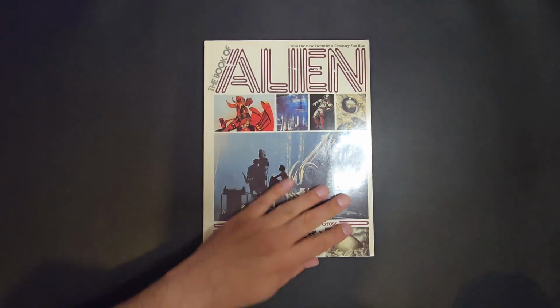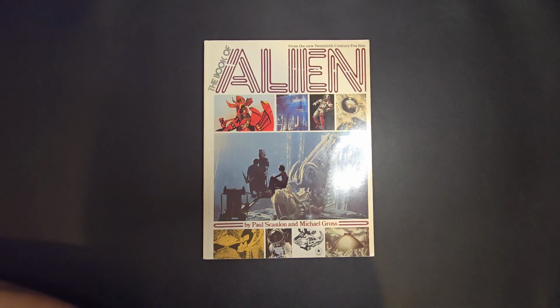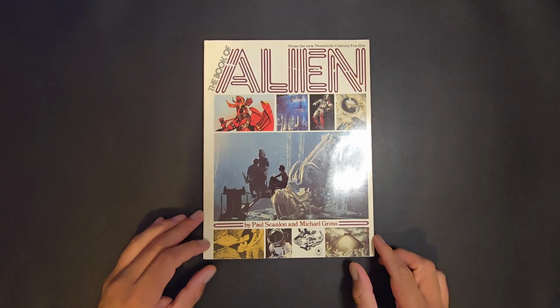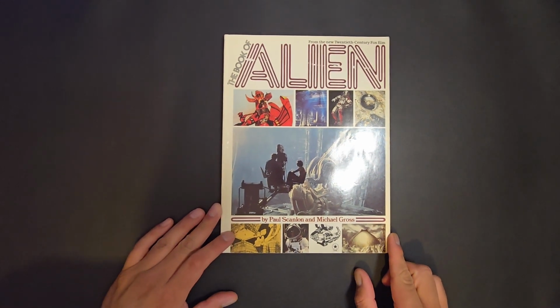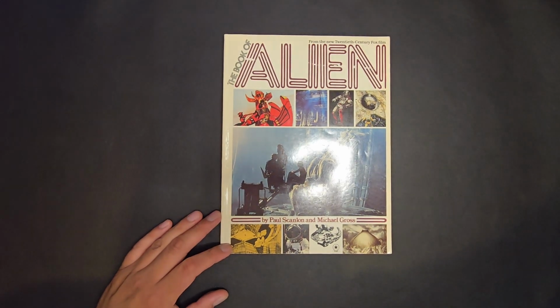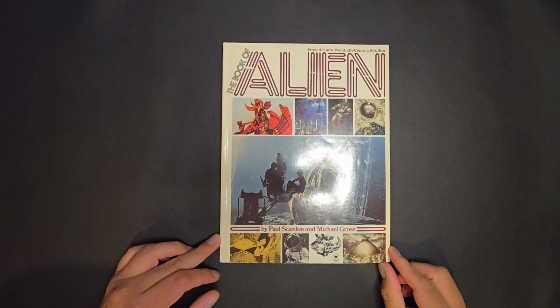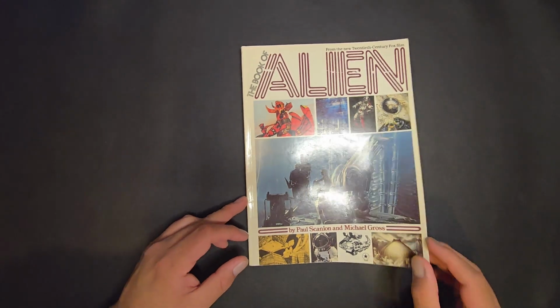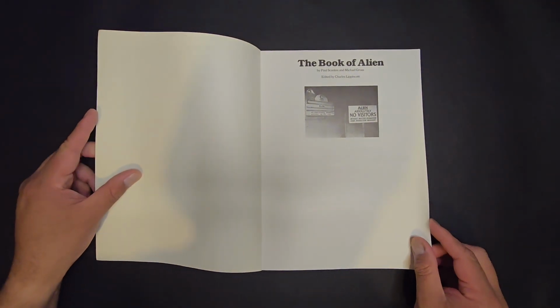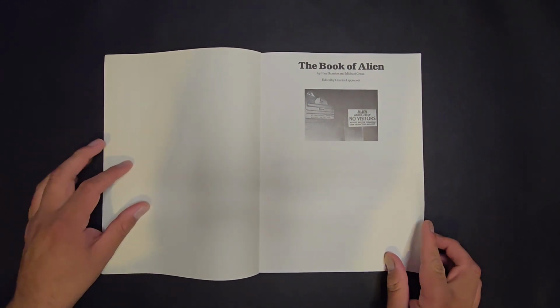And we've got a collection of designs and art by Ridley Scott and the usual suspects. Jean Giraud, Moebius, and I think Chris Foss. I can't remember, but this is one of the early books of the Alien production. As you can tell, I like Alien. It's an awesome film.